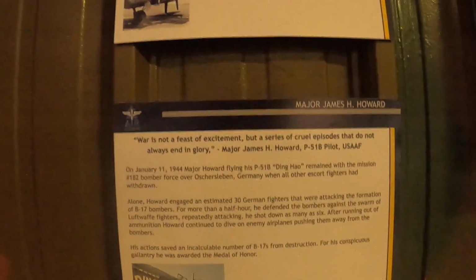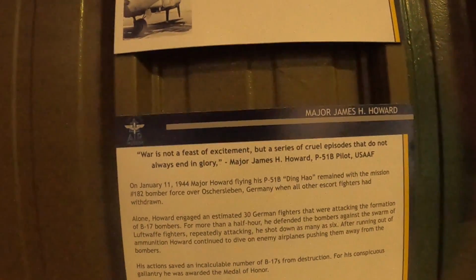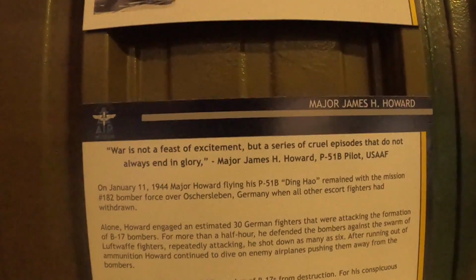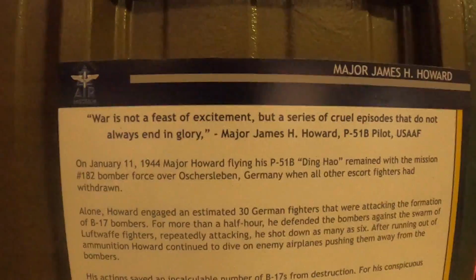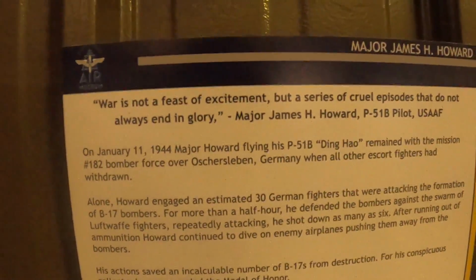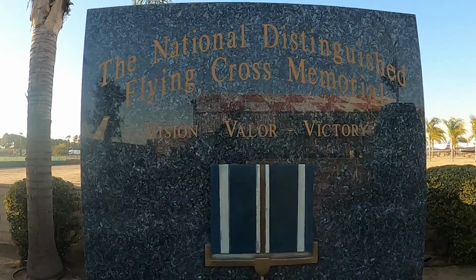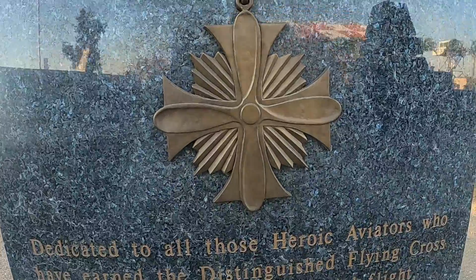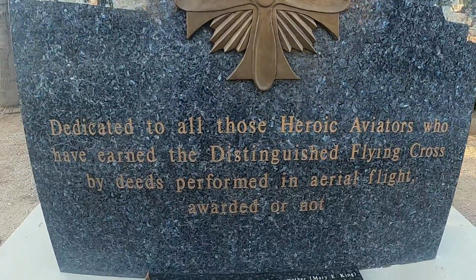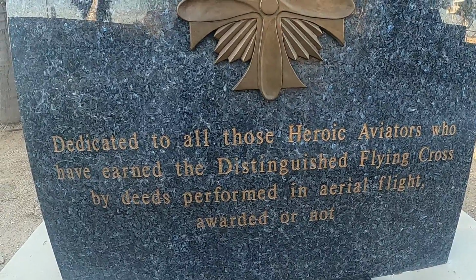Here's a great quote from Major James H. Howard. He was a P-51B pilot in the U.S. Air Force. "War is not a feast of excitement, but a series of cruel episodes that do not always end in glory." How true that is. This is the National Distinguished Flying Cross Memorial for Vision, Valor, and Victory. It's dedicated to all those heroic aviators who have earned the Distinguished Flying Cross by deeds performed in aerial flight, awarded or not.